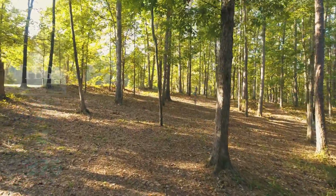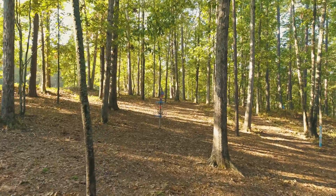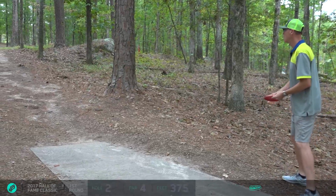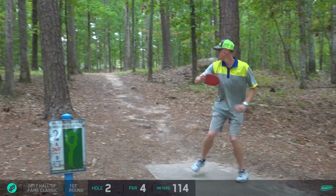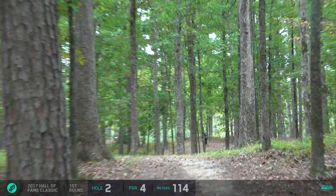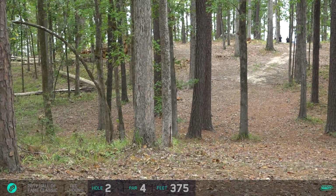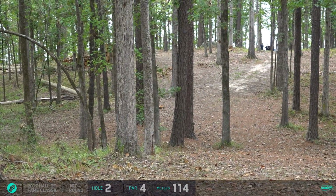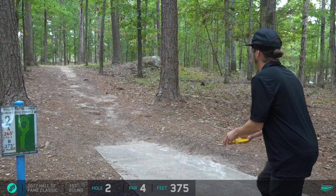The common play is going to be that backhand anhyzer that kind of flexes, snakes its way up the fairway. But there's also a backdoor forehand route that you kind of have to go outside the fairway and then come back in later on, and you see that's kind of the shot that Jeff's going with, that snaked anhyzer backhand. Looks like he's probably throwing some sort of mid-range, maybe a fairway driver of sorts, but that was a good shot there.